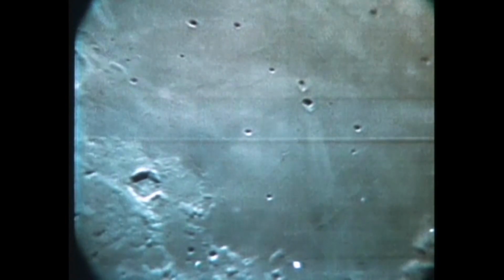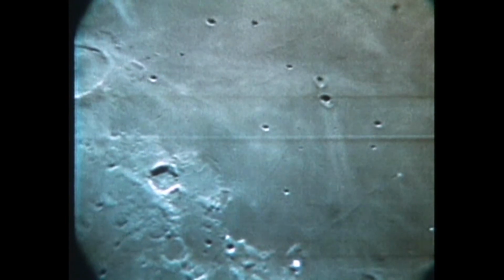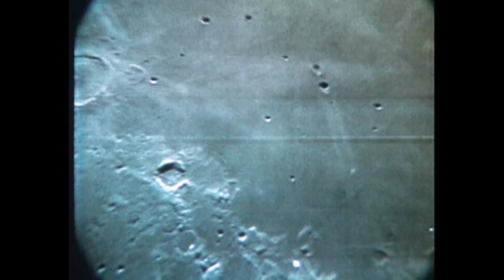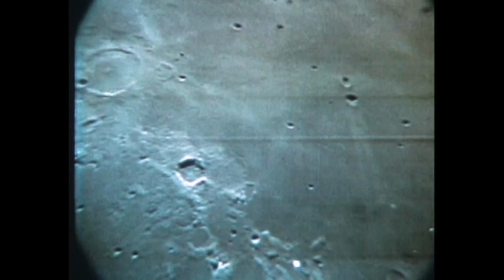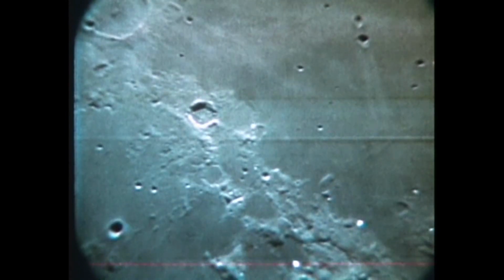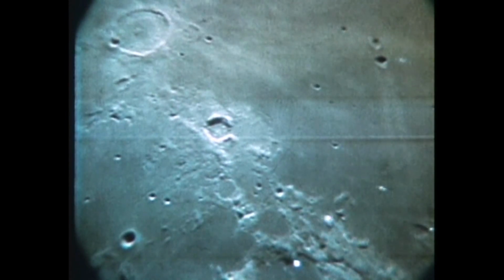Okay, it looks like we got Secchi K go by about 10 seconds ago, coming up on Apollo Ridge. And in the right-hand portion of our screen right now, we can see Messier, Alpha, and Bravo with the light-colored rays streaming off in one direction.